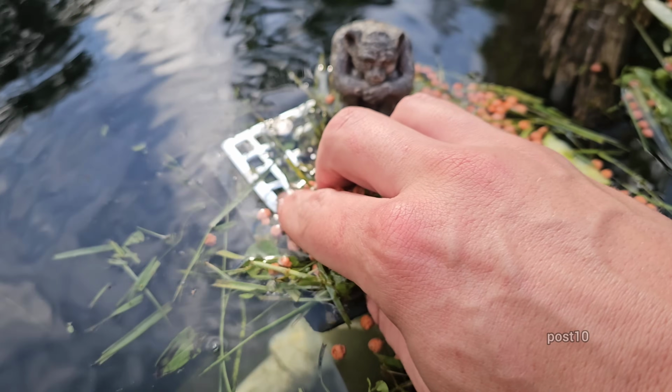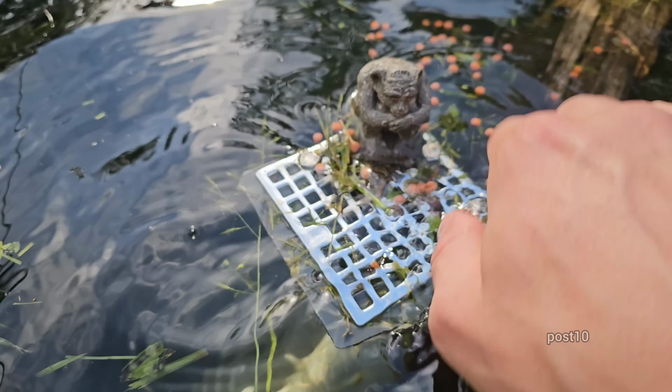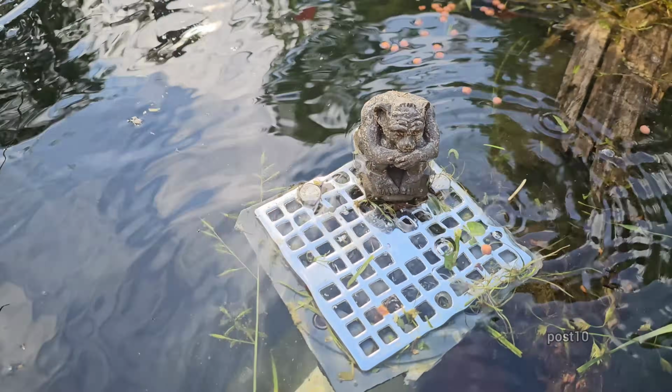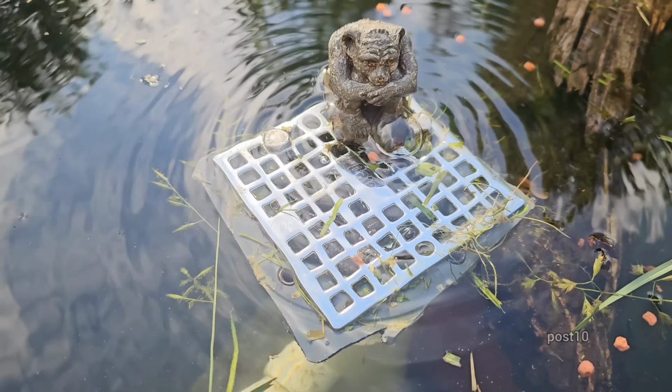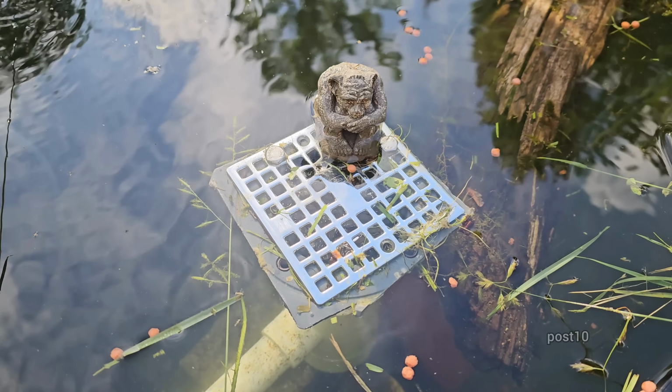So we're just gonna quickly throw that to the other side. Oh, look at it bubbling. Look at it bubbling. Unclogging that. It's at capacity because you see, there's a reducer. It's got a smaller pipe. That's why it's not going in rapidly.